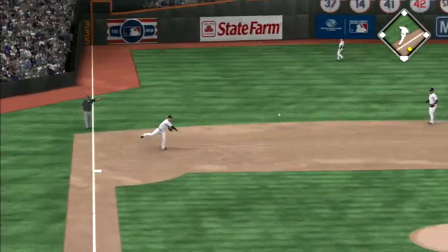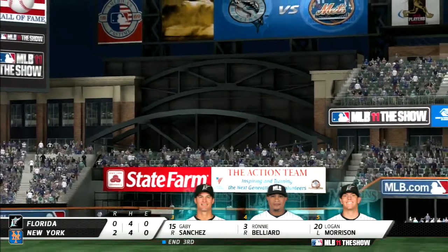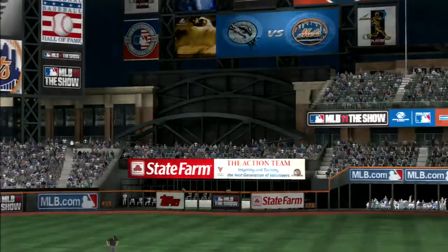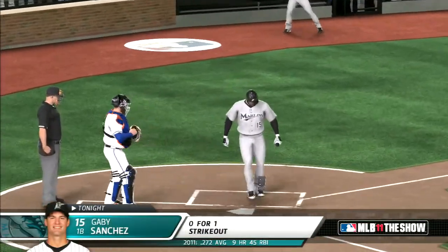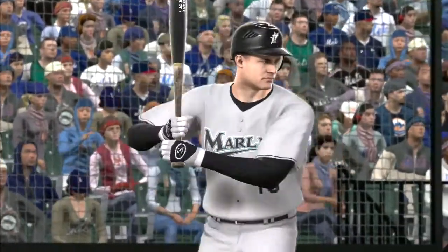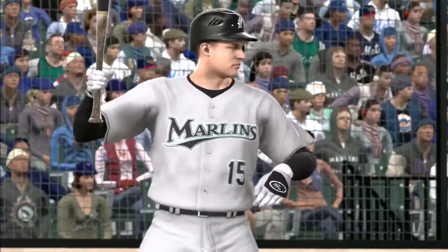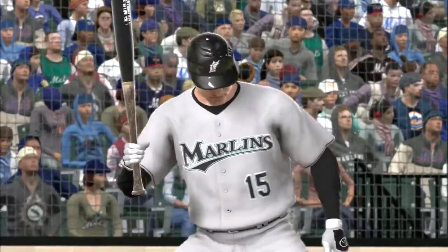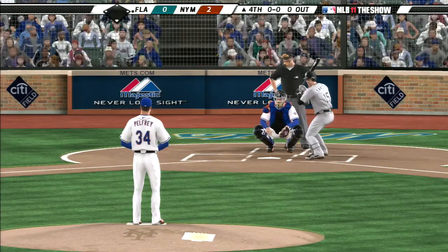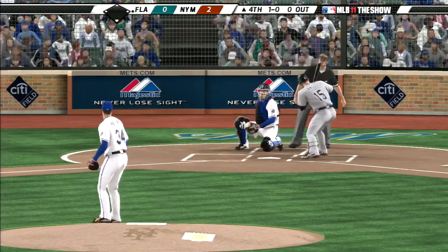Now the 3-1 is pulled on the ground to third. Right there is Belliard. Throw in time and the side is retired. So it's one run, one hit, no errors, and no one left. Three innings complete. The Mets lead this one 2-0. Gabby Sanchez will dig in, 0-for-1 in the ballgame. First pitch on its way from Pelfrey. Just off the outside, and it's 1-0.